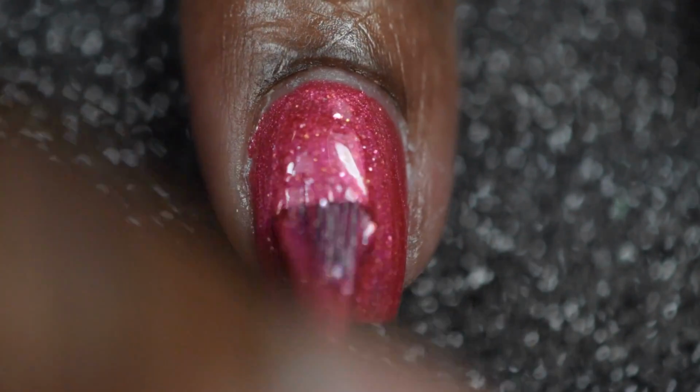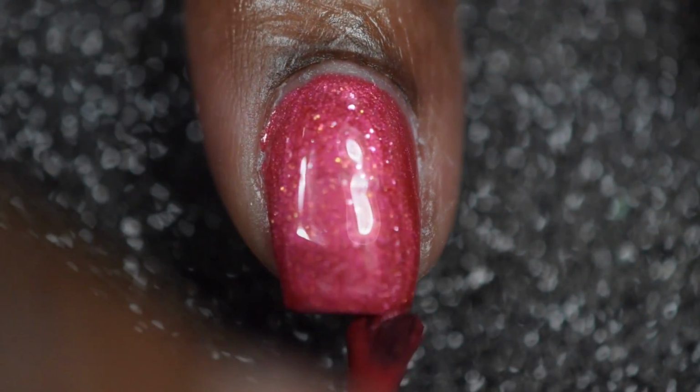I don't know why. I don't know how many I have in my collection, but I always love them like this. And the shimmer in this is just amazing. I did this polish with 2 thin coats.